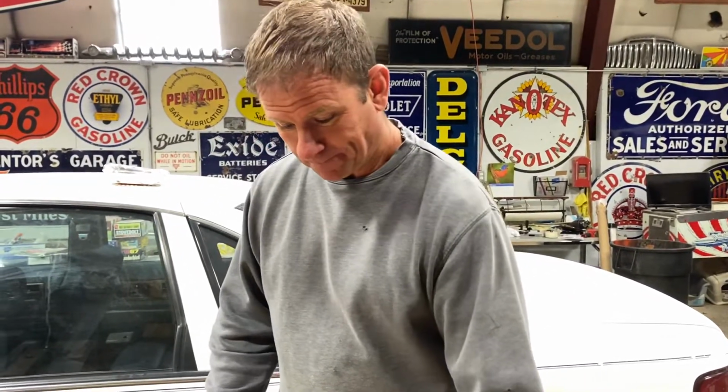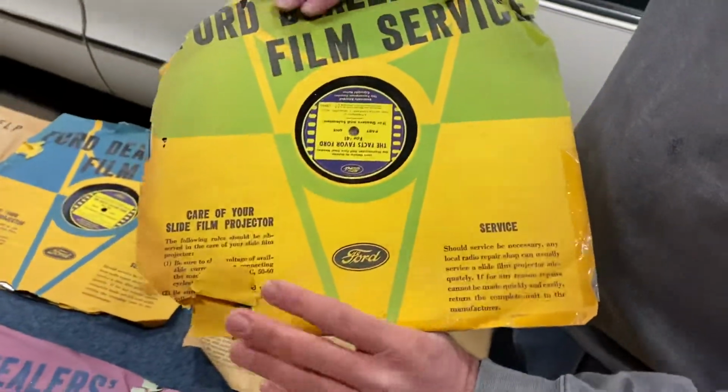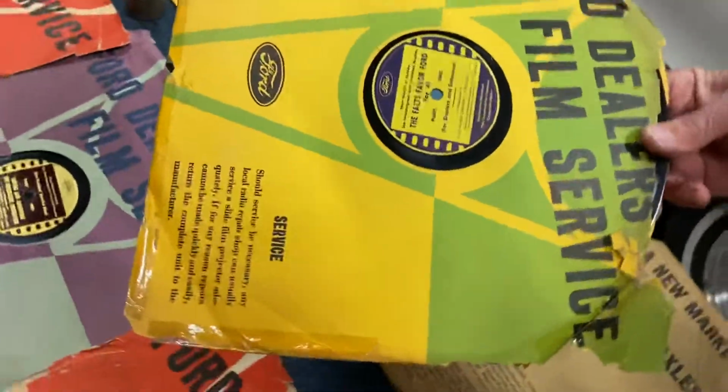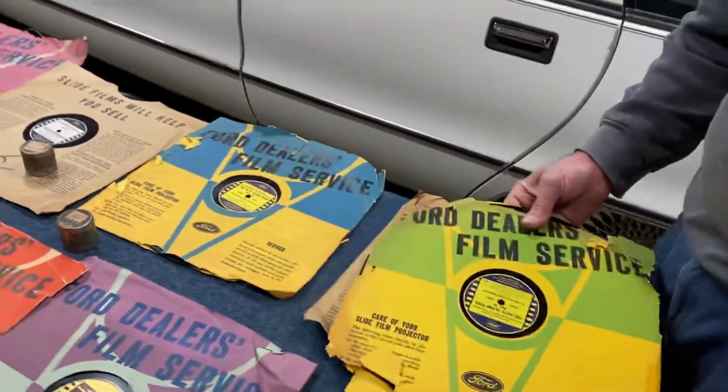The next one here, this jacket's a little bit rougher, but it's got the V8 on one side and it's got the kind of scroll work on the back. This one's green and yellow. The facts favor Ford for 41. And this is the same thing, a part 1 and a part 2 on that one as well.